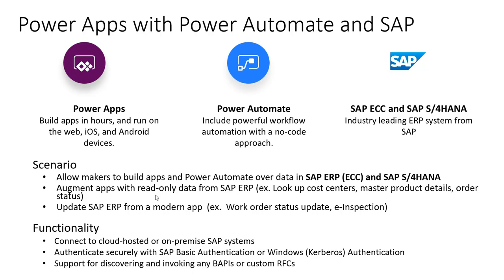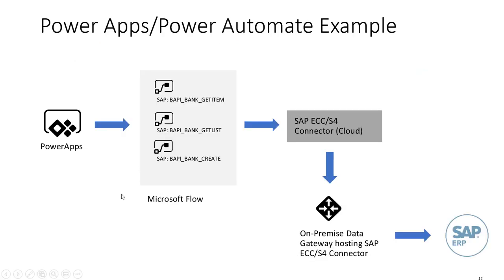The SAP solution could be either cloud hosted or on-premise. We could get to it through the data gateway. It authenticates using SAP Basic Authentication or Windows Kerberos. And it supports invoking BAPIs and RFCs. Here's an example of a solution I'm going to show you in a demonstration. Power Apps using Power Automate to get bank information, get items, get a list of banks, and create a new bank. The flow is connecting to the ECC S/4HANA connector through the data gateway and to SAP, which either could be on-prem or it could be in Azure.